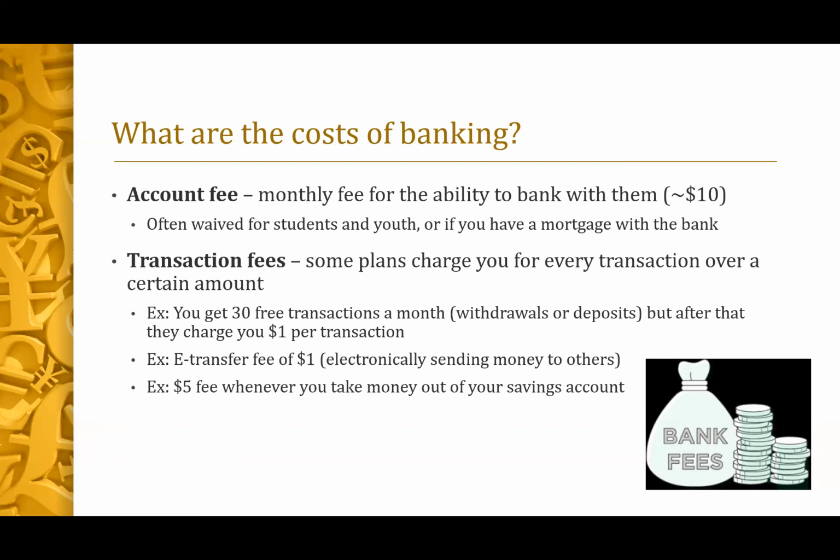There's also transaction fees. So some different account plans charge you for every transaction over a certain amount. So for example, your plan might be you get 30 free transactions a month. So you could withdraw or deposit money into your account 30 times a month. So like once a day. But anything after that, you get charged $1 per transaction.